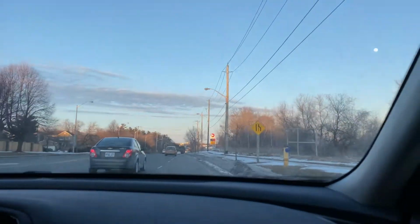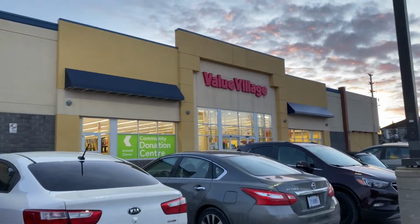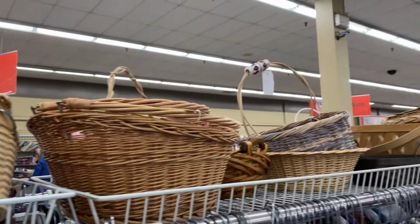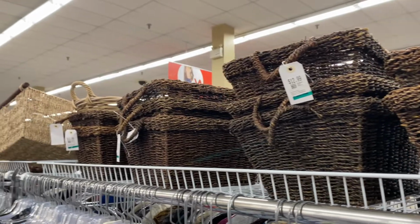So our first stop is Value Village, and we did check out multiple locations, so don't be discouraged if you go to one and you don't find something. Always make sure you check out other locations as well. I love checking out the basket section in thrift stores just because they usually have really nice wicker baskets, and wicker baskets are so trending right now and they're so cheap at the thrift stores.